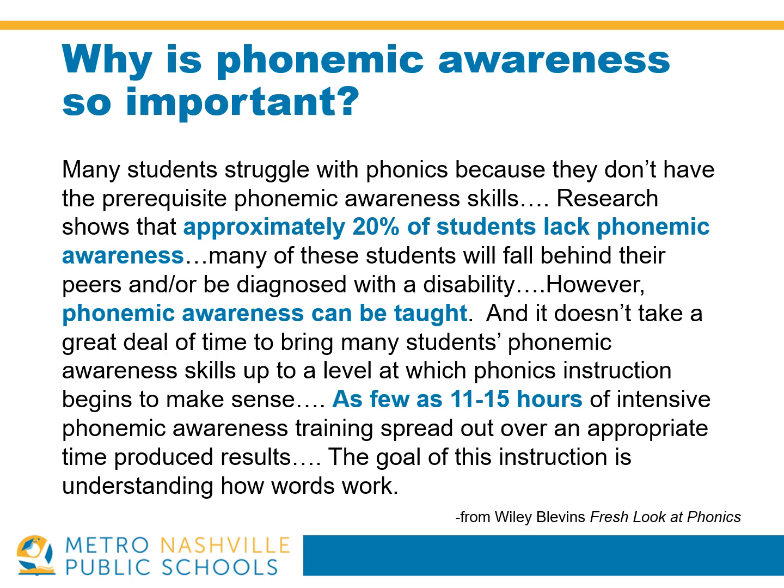When teaching students to read, there's a temptation to jump straight into phonics instruction because we might think if we want children to read, they need to be looking at words, right? Well, not so fast. The quote on the screen by Wiley Blevins, the author of A Fresh Look at Phonics, writes that many students struggle with phonics because they don't have the prerequisite phonemic awareness skills. Research shows that approximately 20% of students lack phonemic awareness.